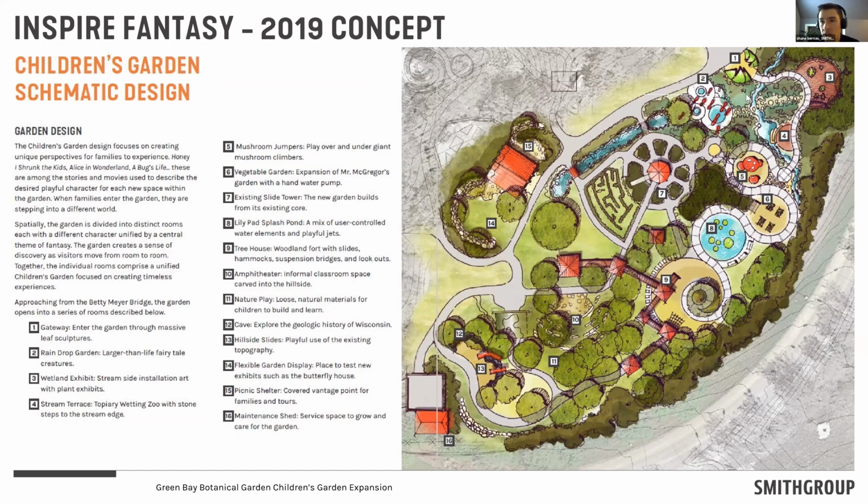And then as we move along, I might have to move my faces, they're all off on this side of the screen. There we go. So as we move along, there was a wetland deck, the stream terrace, mushroom jumper play, vegetable garden. Some of the existing slide tower features are at number 7 with the center pavilion. A lily pad splash play is number 8. And then you see this network of tree houses that climb up the hillside. And then the amphitheater at number 10.